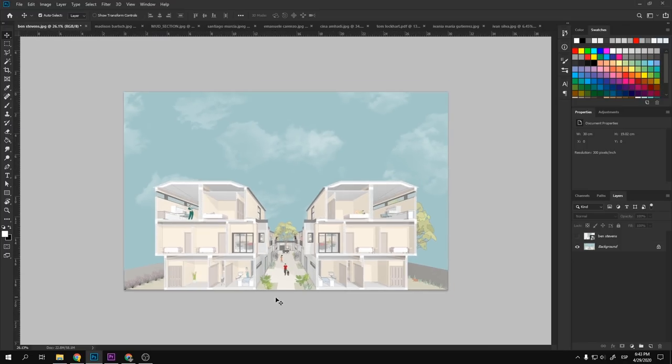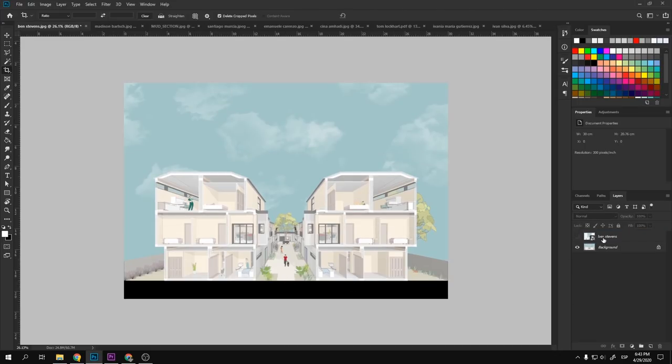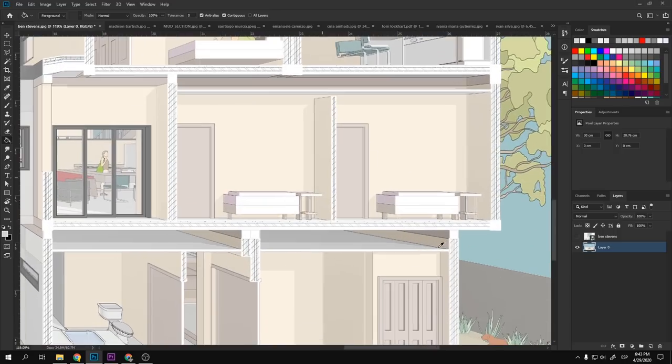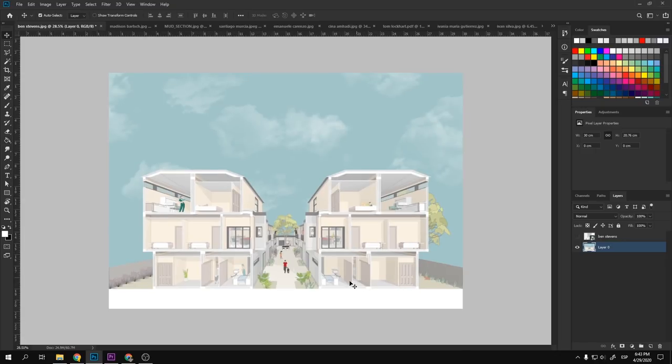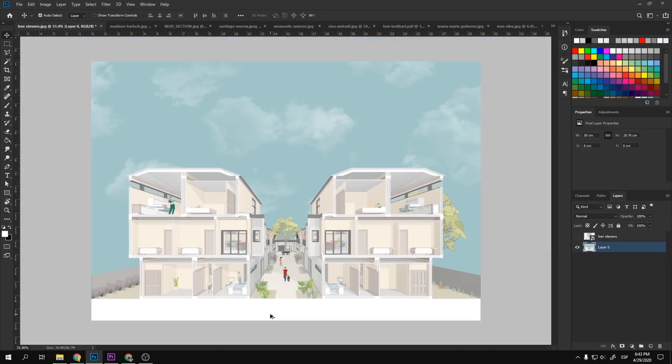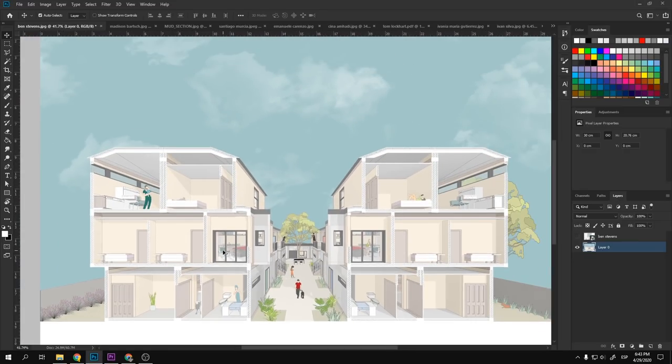And maybe I would just stretch this a bit more so I could have this white space right here. So I think this would look interesting and give it a nice base. But apart from that, I think it's a very, very interesting image.